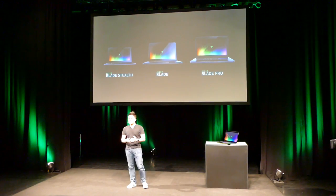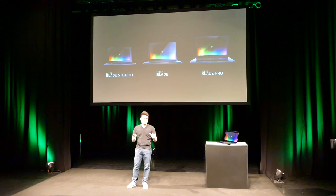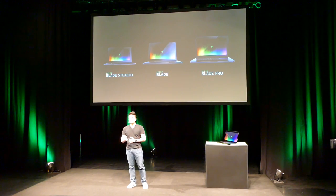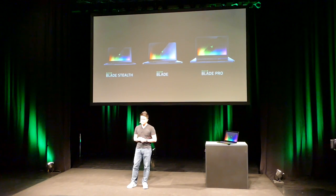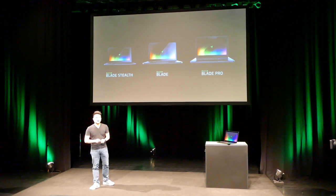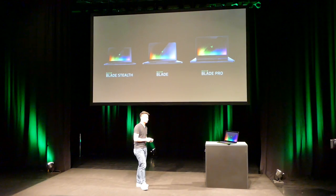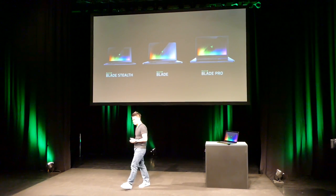We've got the Razer Blade, designed specifically for users like myself, on the go all the time, but still wanting to be able to play computer games at any point in time. The pure balance between power and portability. And now we've got the new Razer Blade Pro, the desktop in your laptop, one of the most powerful desktops on the planet. So thank you very much. Thank you for having me over here.